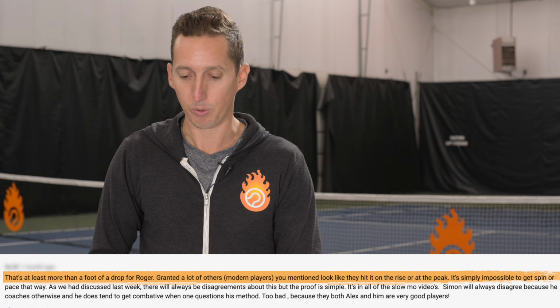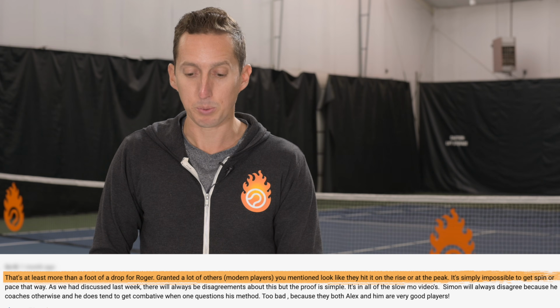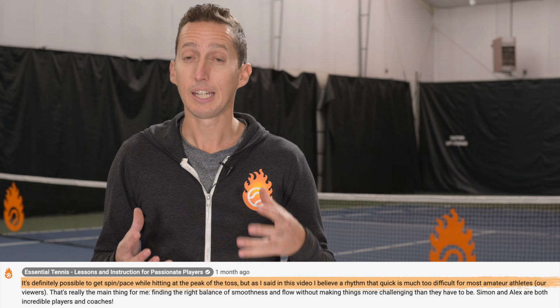So just to fill you in, below the second peek at the toss video, this person left a comment that initially said, that's at least more than a foot of drop for Roger. Granted, a lot of others, modern players you mentioned, look like they hit it on the rise or at the peak, but it's simply impossible to get spin or pace that way. So I responded to that initial comment and said, it's definitely possible to get pace or spin while hitting at the peak of the toss. But as I said in this video, I believe a rhythm that is quick is much too difficult for most amateur athletes. And that's who our viewers are, mostly amateur players.